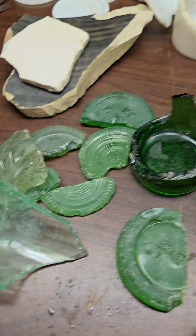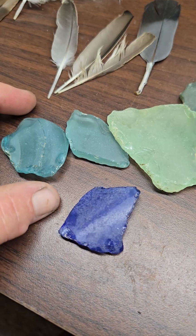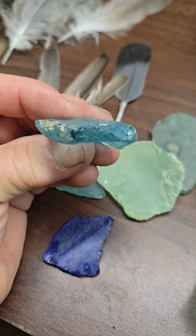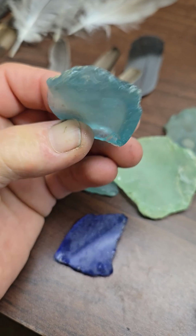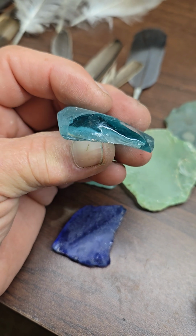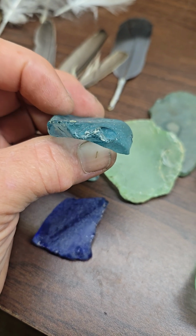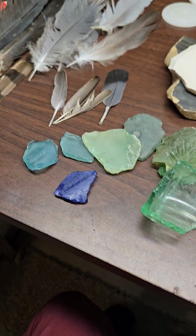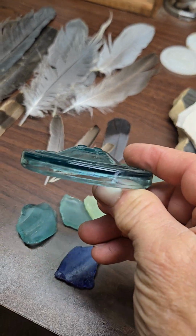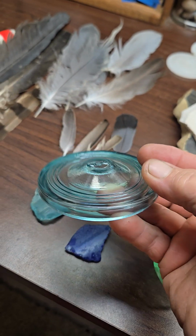Found that. Got some blue glass. Only found a couple pieces of this. Now this, I believe, if you guys look at that profile, is an old style mason jar lid. I don't know if you can see this coming up. And the reason why I say that is because I know what they look like. Because I have one. That's the old mason jar lid.